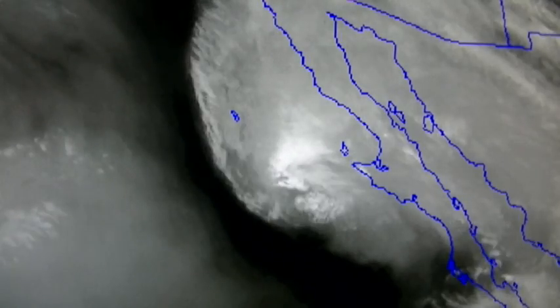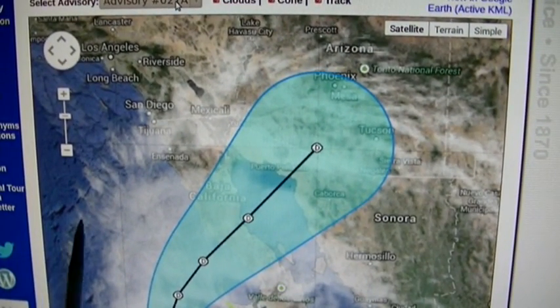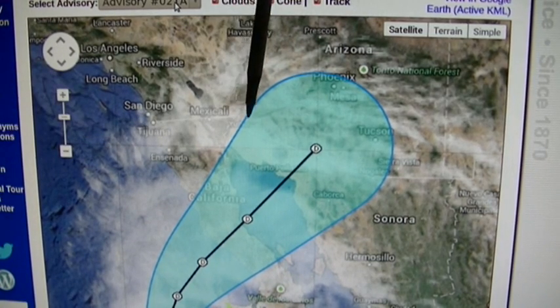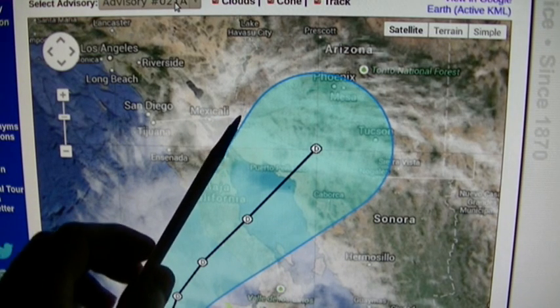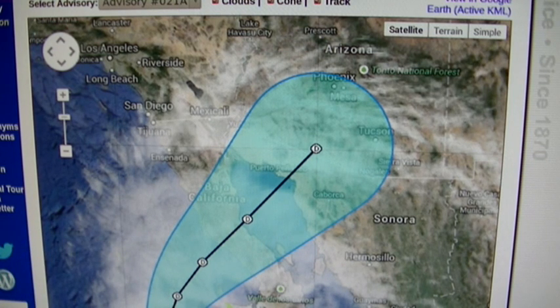Here's the forecast map for the path of this hurricane or tropical depression. And here is the border with California. Here's the border with Mexico. So you can see here's a corner of California. They have completely succeeded in keeping every drop of rain out of California.